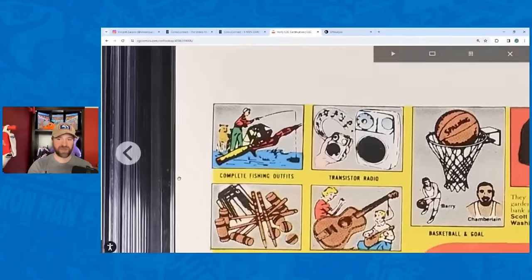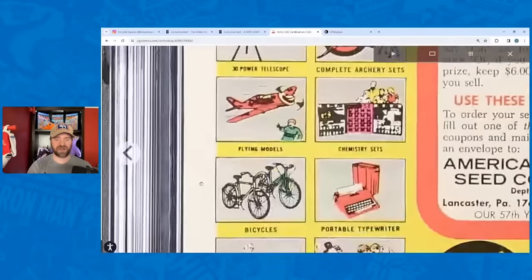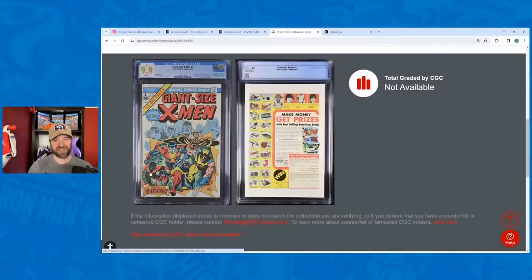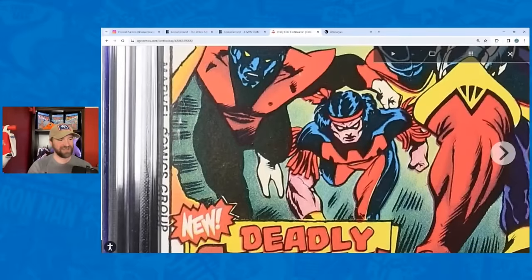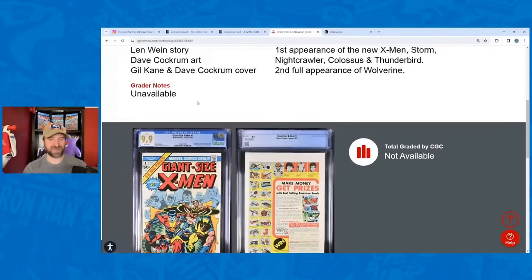And then we're going up the edge here. Nothing else jumps out. So on the back cover, the only thing that really jumps out is this tiny little possible fold. It could be a cut. It's impossible to tell from this angle. That front cover, yeah, that one. I don't like that. I don't like it. But okay, so that's the Giant Size X-Men 1.